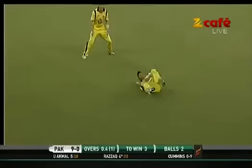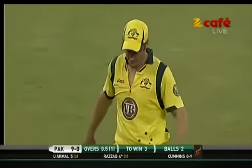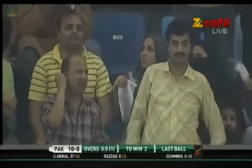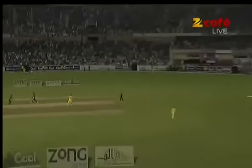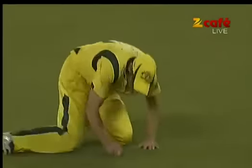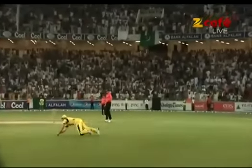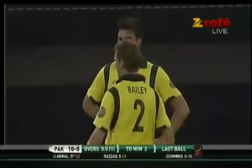Up in the air. Safe on the half volley. It's a single. We have come down to the last ball. A single will be another tie. Criddle tied the super over on the half volley. Couldn't get there, Dave Hussey. Now, of the previous 5 tied games, 3 were decided by the old-fashioned bowl out, 2 by a super over.